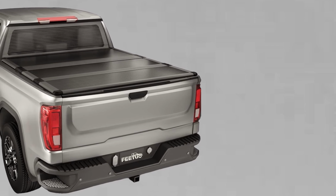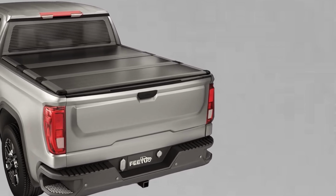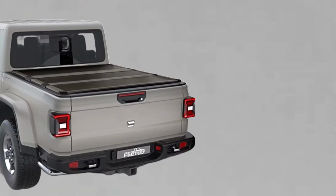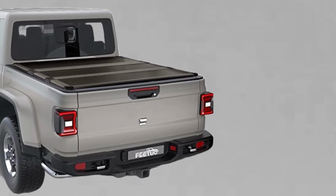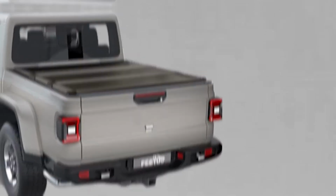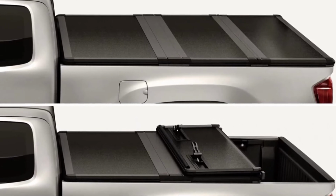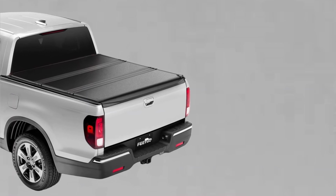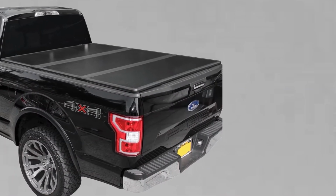Featuring a patented design, this tri-fold cover can be easily folded into thirds, making room for taller items like ladders or building materials. No drilling required. This cover installs or removes in just 10 to 15 minutes, providing effortless convenience for truck owners. Upgrade your Silverado or Sierra today with the FTUO FRP Hard Tri-Fold Tonneau Cover. A perfect blend of strength, security, and easy access.